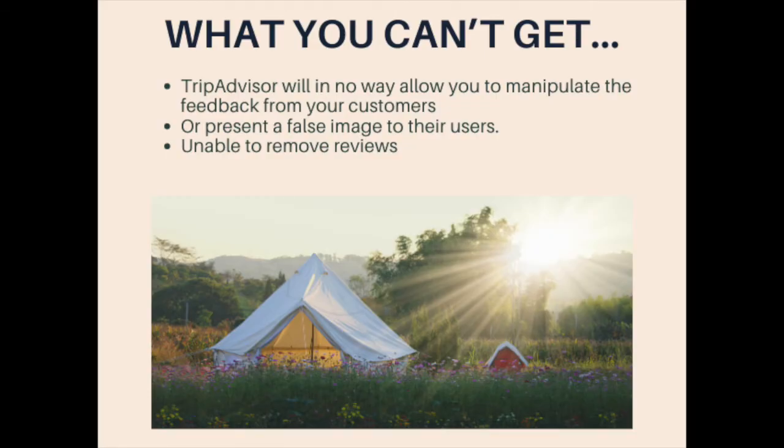Okay, so now what you can't get. TripAdvisor makes it very clear that while their range of products is there to allow hoteliers greater control over their listing's appearance, they will in no way allow you to manipulate the feedback from your customers or present a false image to their users. You won't be able to remove reviews. The rules are the same for everyone, and you will have to follow the same procedure as free clients if you feel your establishment is being treated unfairly by a reviewer.